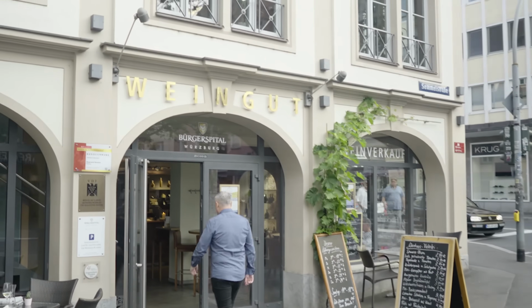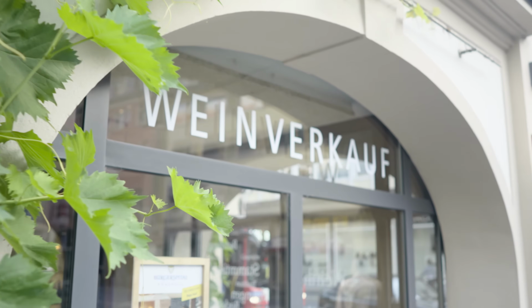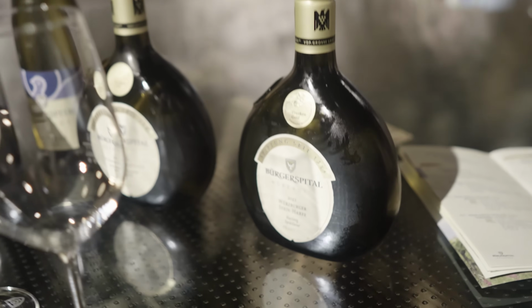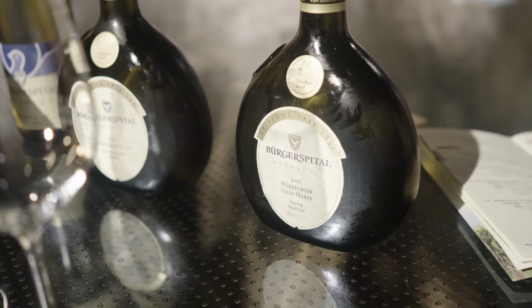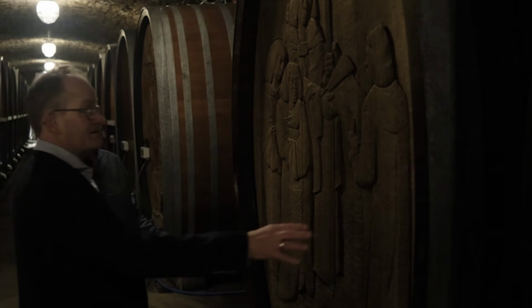Würzburg is called the city of 100 churches, and Franconia is the only wine region in Germany using the famous local Bocksbeutel, a wine bottle shaped like a buck's sack. So only in Franconia you can get this very cute bottle. Yes, so you have to come here to enjoy it. I have never seen it in any place or any wine shop.